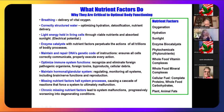Okay, so maintaining and repairing the DNA's genetic code of instructions, making sure all of our cells are communicating correctly, and they're properly executing every single one of the actions that we need to stay alive and thrive. To optimize immune system functions, just recognize and eliminate all the foreign pathogenic or illness-causing organisms, foreign toxins, byproducts that the body produces maybe under stress or just as elimination, cellular debris, old cells that need to be eliminated. So we have to optimize our immune system to be able to help our body stay cleansed.